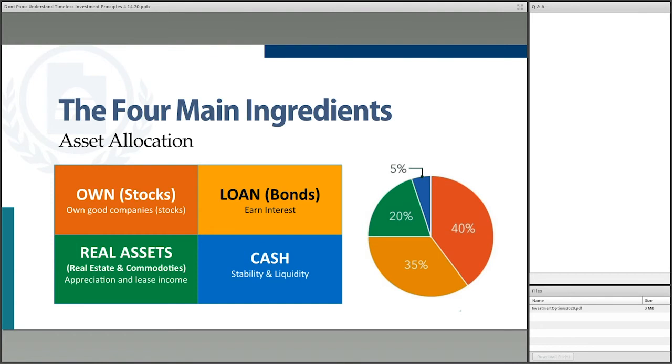So initially here, we're talking about the own. A lot of people don't understand that when you own stocks, you're owning parts of a company. So if you own stock in Apple, you own part of Apple. You might own 1/1,000,000th of Apple if one share is or even less, but you do own part of that company.